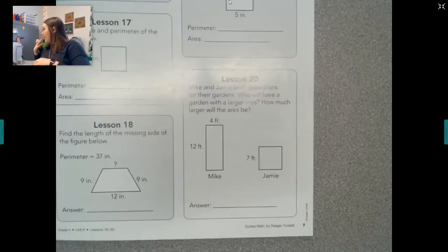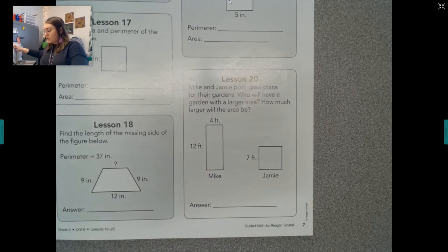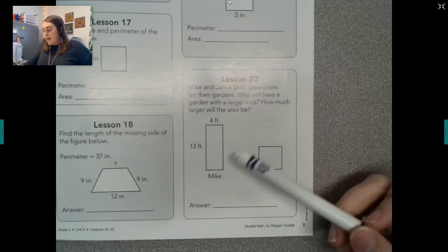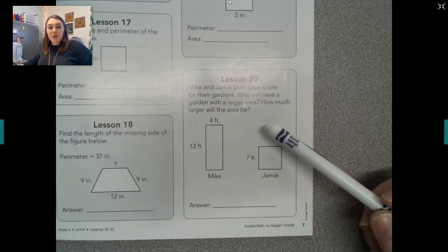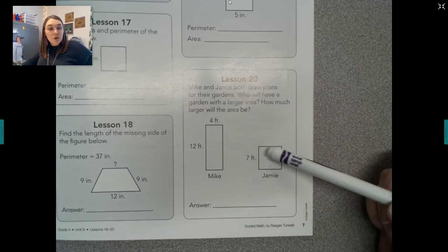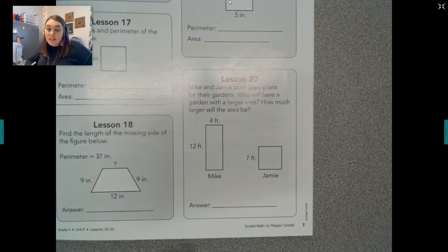So I have Mike and Jamie, who both drew plans for their gardens. Who will have a garden with a larger area? And how much larger will that area be? Okay, so we have Mike and we have Jamie. They want to know which garden's going to have the larger area and how much larger will it be? So there are a couple steps to this problem.